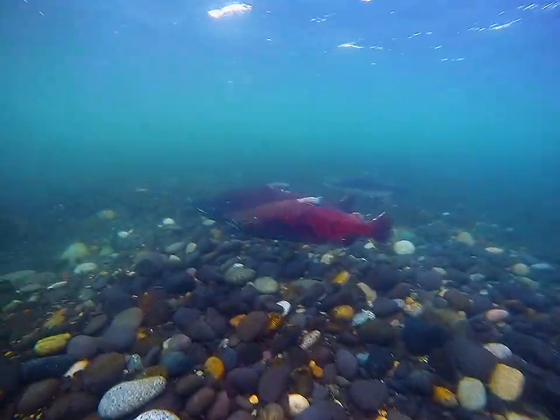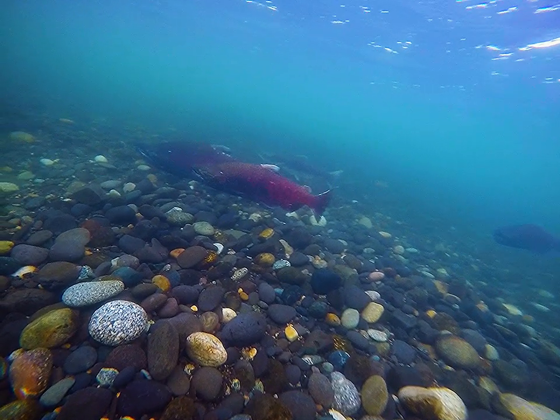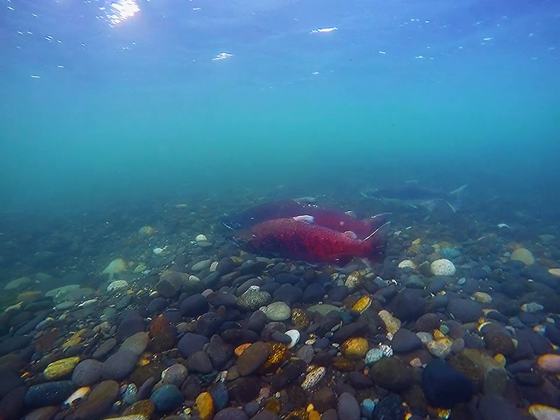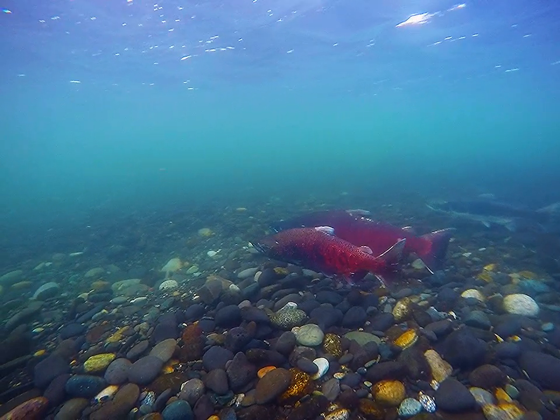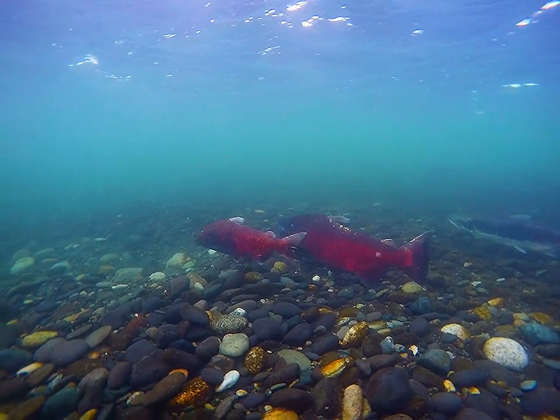But wait, this guy's pretty big. The fish in the front is maybe 15 or 18 pounds, but look at the fish behind him. He's longer and much taller. Look how much bigger his fins are. How big do you think this fish is?